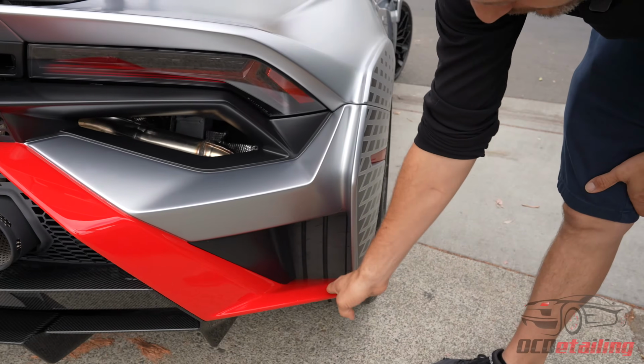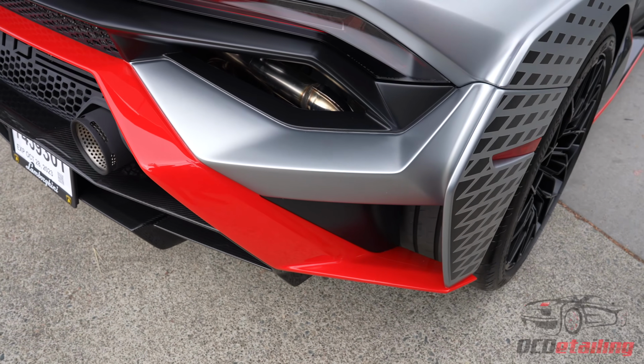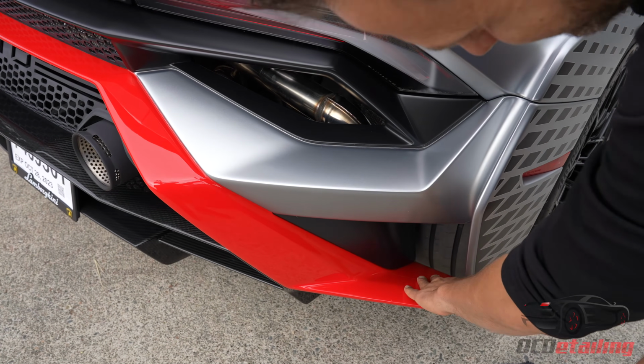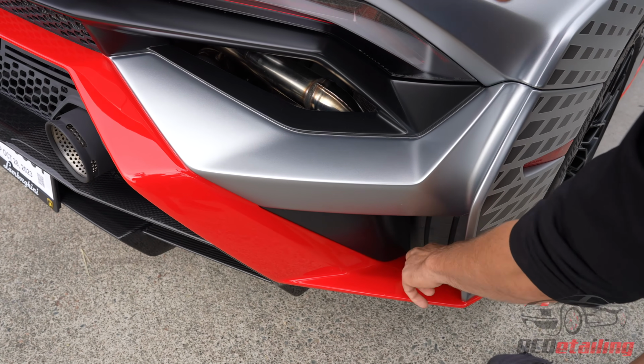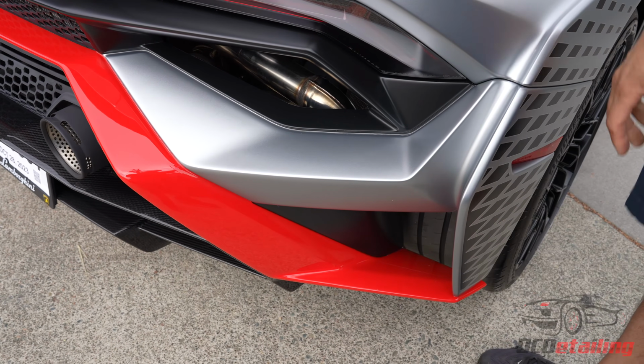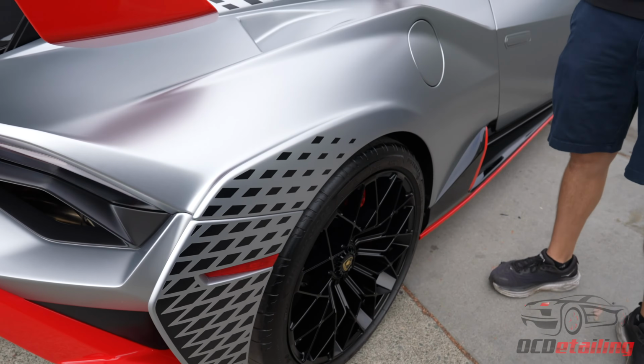This piece right here, we actually did an extra piece, so you can see why. The tires are just going to beat the snot out of this. So we did an extra piece right here so that if he has a tearaway, so if this ever gets beat up, we could just rip that piece off for him. And then again, another one-piece quarter panel over here.